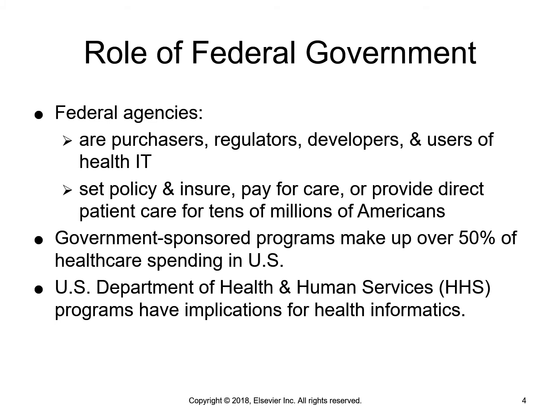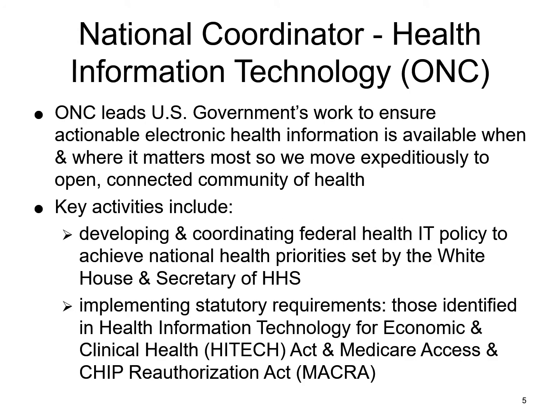The United States Department of Health and Human Services, HHS, is the United States government's principal agency for protecting the health of all Americans and providing essential human services. The ONC develops and coordinates federal health IT policy to achieve national health priorities that are set by the White House and the Secretary of the Health and Human Services. And it implements statutory requirements such as those identified in the HITECH Act and the Medicare Access and CHIP Reauthorization Act.